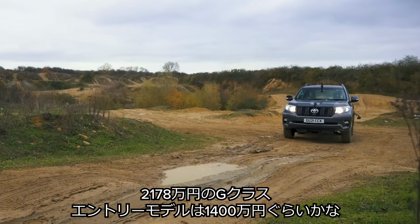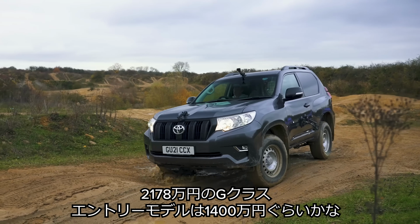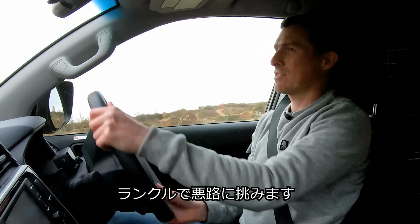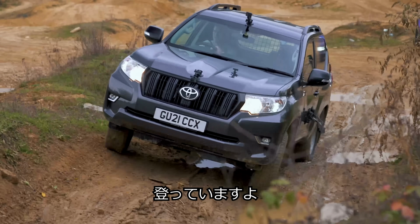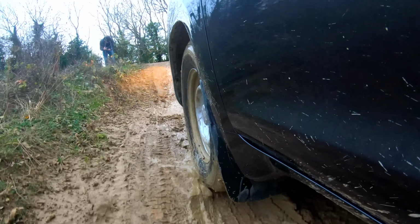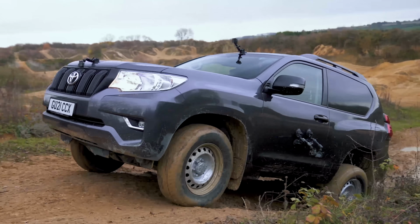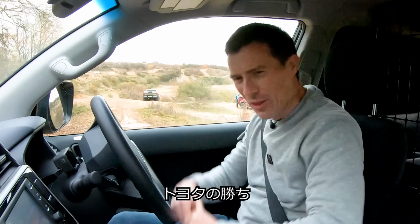£157,000 G-Wagon. I think the entry level price of a G is about 100 grand. Let the Land Cruiser cruise across the land. Yeah, baby. Keep the momentum going. Keep the momentum up. Oh, come on, power. Oh, look, the stability's still working. Hey, baby, yeah. Toyota for the win.